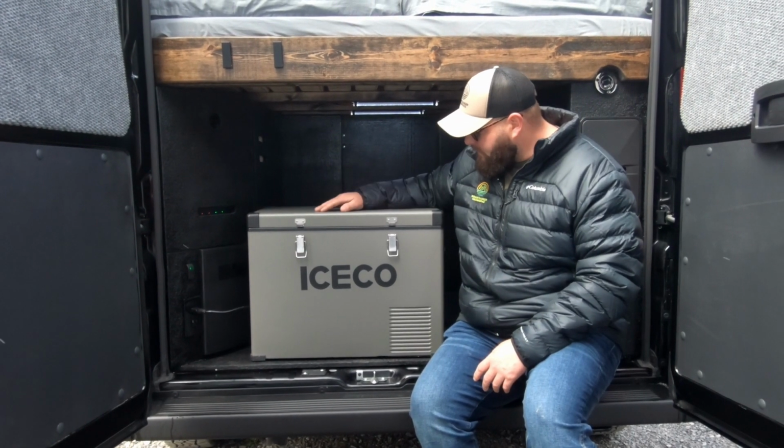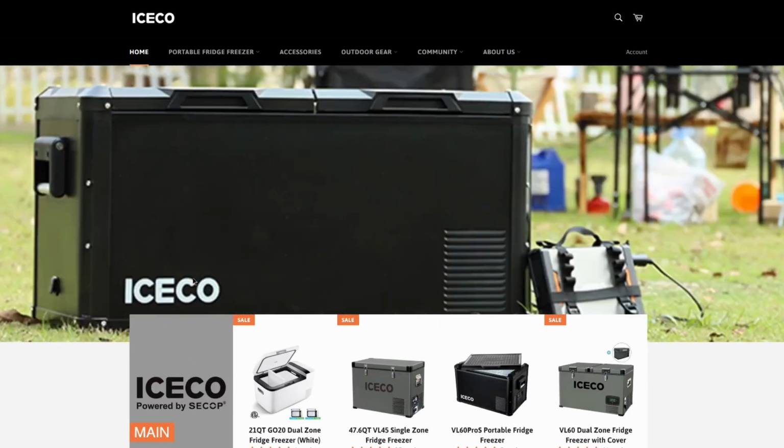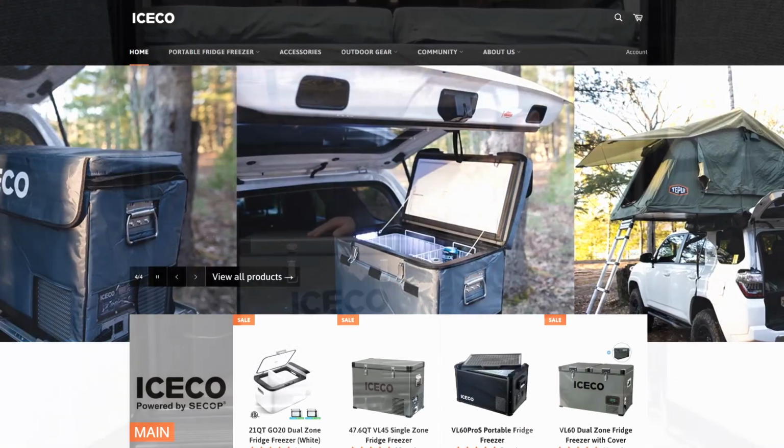Iceco Freezer sent me this VL45. It's a medium size in their line. They also have dual zone units. This runs off a small DC compressor, and like I said before, you can power it off of your house receptacles or 12 volt DC.